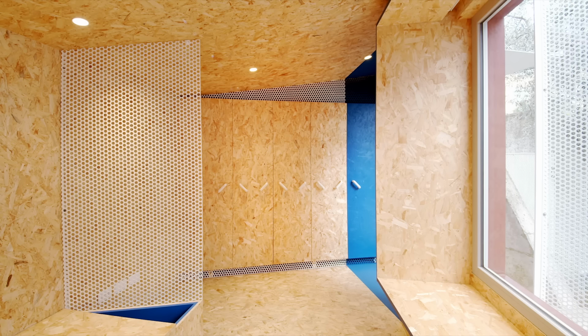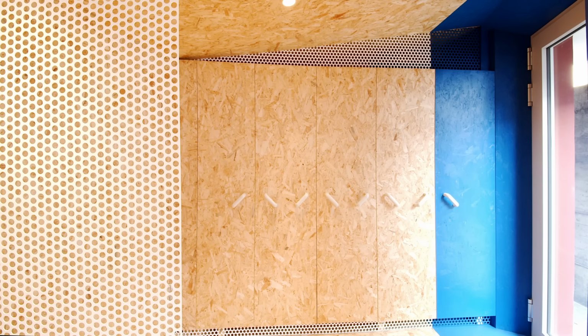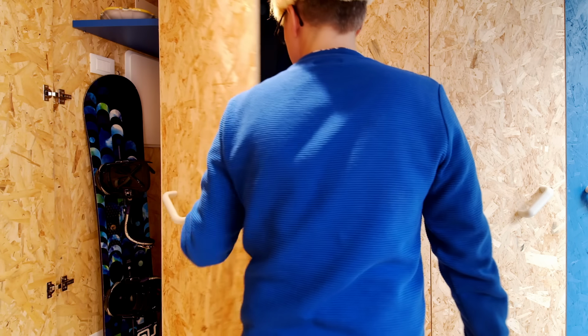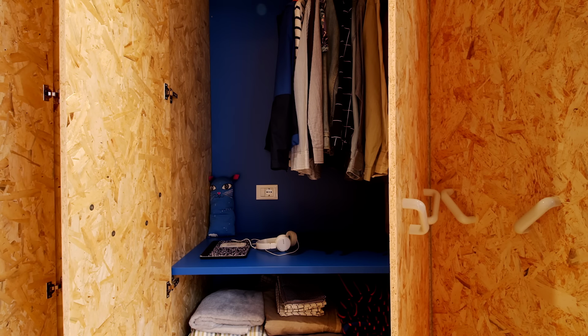The entrance is divided from the main living room by a layer of perforated metal screen, which functions also as a coat hanger. We have a floor-to-ceiling wardrobe, concealing a heating system, a desk, a space for a washing machine, and plenty of storage space.